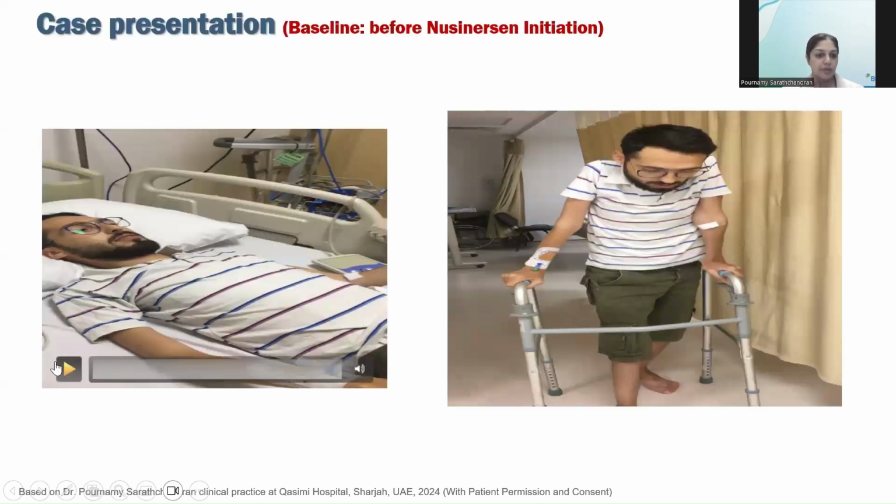So this was after starting treatment for multiple sclerosis, because it took some time for the approval for nusinersen initiation.